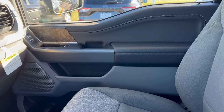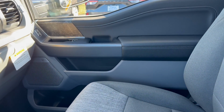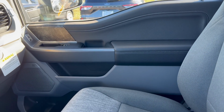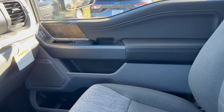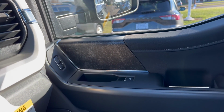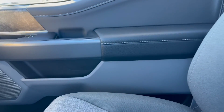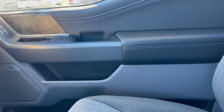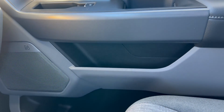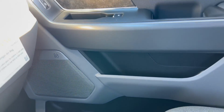Passenger door panel, right? We have the soft touch up top with the stitching, so it's nice and soft. I do like this kind of grayish black plastic. I'll give you a close-up on that, the way it looks, to kind of change up the way the door panel looks. Looks pretty cool. Soft armrest with the stitching, flat black on the switchgear. Nice size door pocket, upper door pocket, lower door pocket, B&O sound system in here.